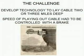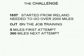They had to develop a method to lay cable on the bottom of an ocean that was 2 or 3 miles deep. The English Channel was less than 200 feet deep, so laying cable this deep was a new problem. 3 miles of cable weighed almost 5 tons. It had to be let out at the correct speed to prevent breaking the cable. They learned by doing or on-the-job training.